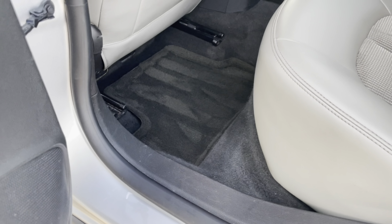Still got the nice original spare tire. I cleaned that already. It's got the jack still and all the tools for it. Everything's still pretty much clean in here. It holds up by itself and everything. That looks like it's been all chewed up, but hey, what can you do? Just clean that up real quick.